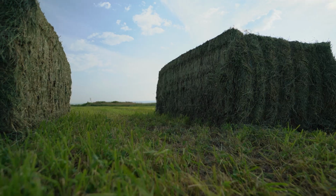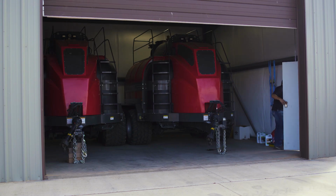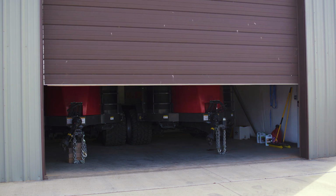I can invite you in to see the quality of the flake today on the actual alfalfa grass, and in the big baler. And I'd like to do some still shots for everybody to see. I've got some horses down here. You'll see my barn. There's no waste.